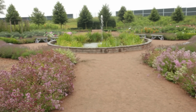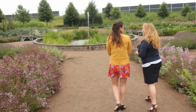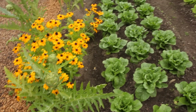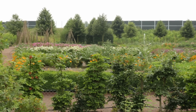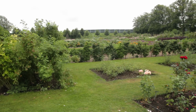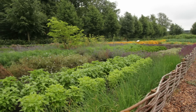So what type of different vegetables do we have here in the garden? Well, we have fennels, we have artichoke, we have different kinds of cabbage, also fruit, berries, also herbs, that is important, herbs. And everything is used in the restaurant. This, I think, is if not unique, not very common, that you, as a guest in the restaurant, first take a walk in the garden and look at the vegetables and the herbs that you later on will eat. That's really nice.